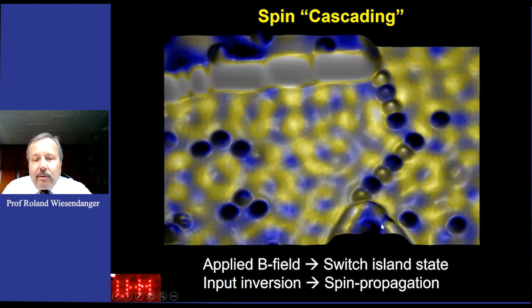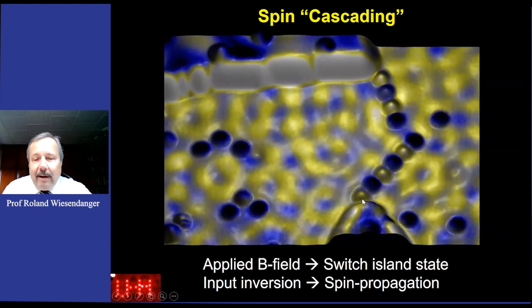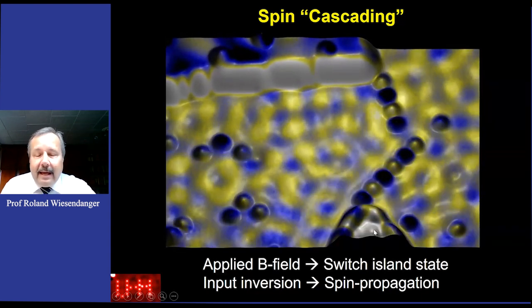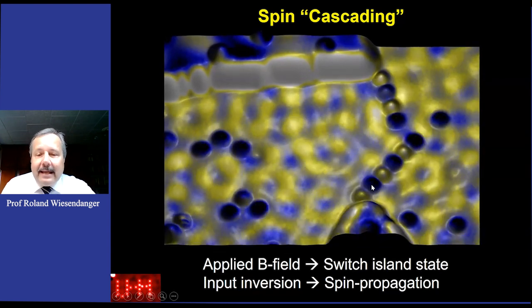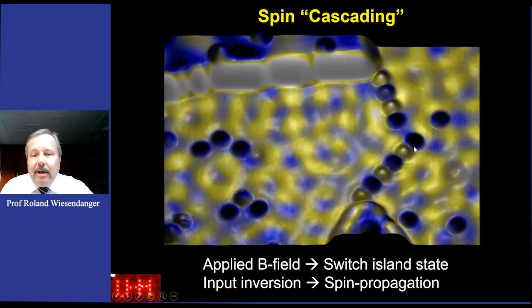And now what we are going to do is we change the magnetization state, first of this island and then of this island, and look what's going on now. We see that if we change the magnetization state of this island here, then also with the change of brightness here, we change the magnetization state of the first iron atom, because it always wants to be antiferromagnetically coupled to this electrode. And then basically the next atom will flip its magnetic moment orientation, and so on. So it's a kind of spin cascading effect. It's like a domino effect.